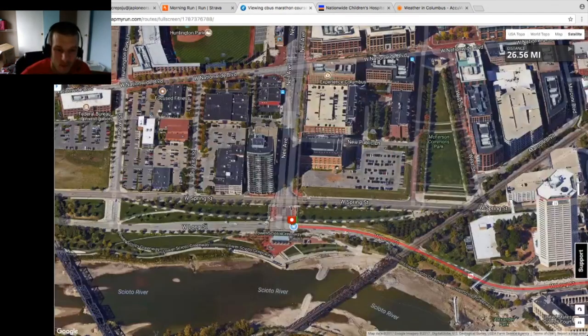There is water stations around here, but once you get in, get warmed up, you're pretty much ready to go. So I'm going to call that a break for part one.